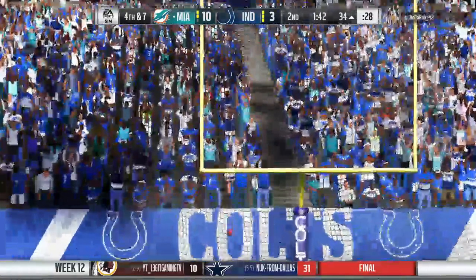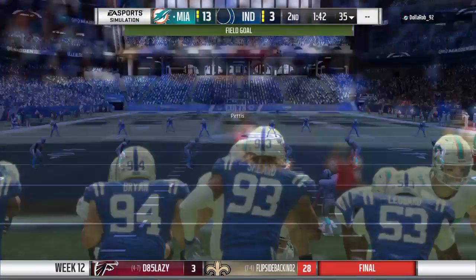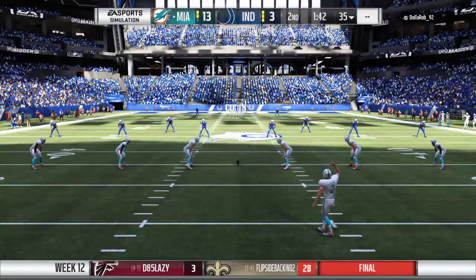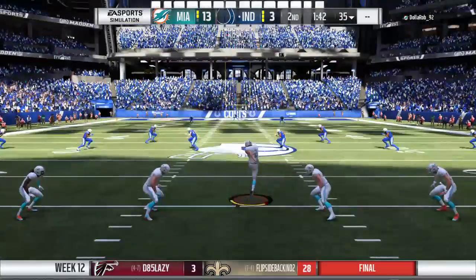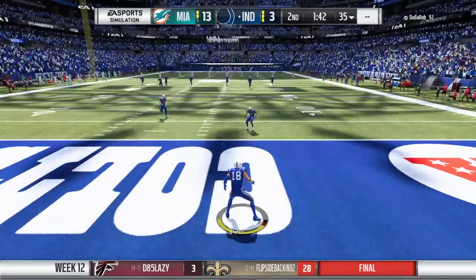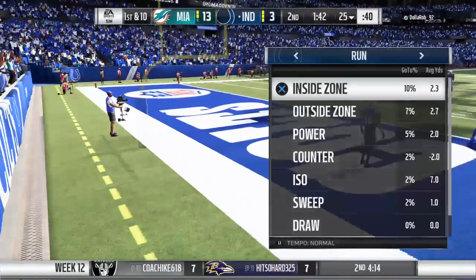Sanders' kick is good, and they will stretch their lead to 10 now at 13-3. These kickers now, it's like we take them for granted. Kicks like that used to be such a big deal, and now you just expect them to make it. Yeah, you're exactly right, and we shouldn't take them for granted, but I have a theory about it. You want to hear it?